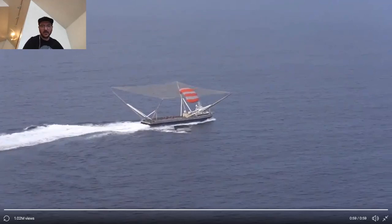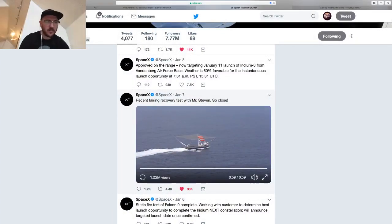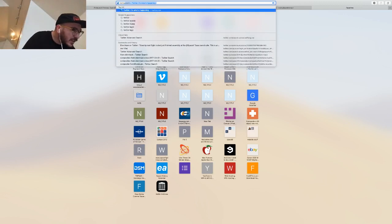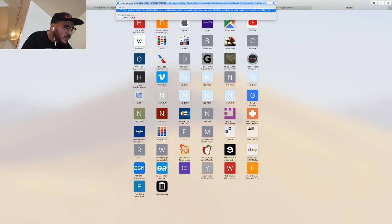Let me make sure I'm, there we go. The other thing we need to talk about here was the Hopper, because Elon was talking a lot about the old Hopper. Twitter.com. Why can't I see my tiny little screen? Not SpaceX. I want Elon Musk.